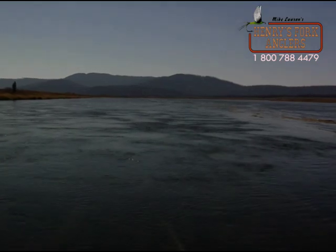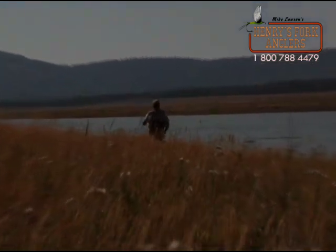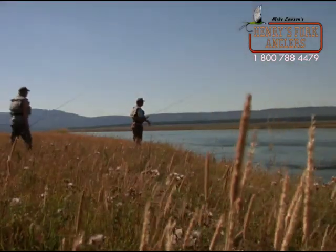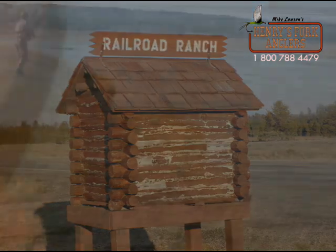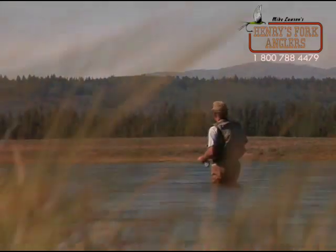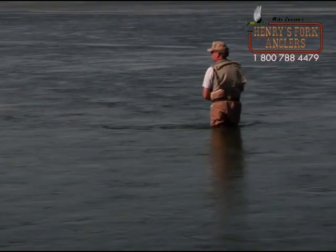When we first opened our store in the late 70s, the Harriman Park was then owned by Roland and Averill Harriman. They also owned the Union Pacific Railroad, and so it was known as the Railroad Ranch. It seemed to be discovered by the fly fishing writers about that same time of year, and you couldn't pick up a national magazine, it seemed, without reading about the Henry's Fork.